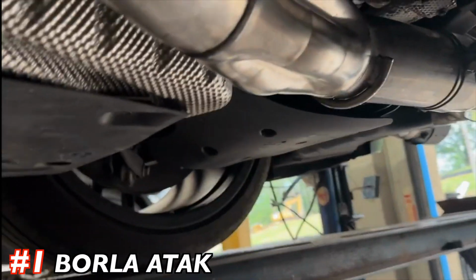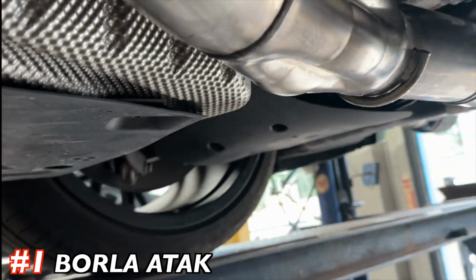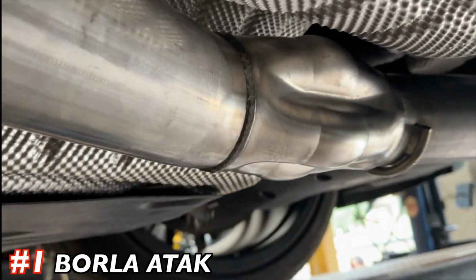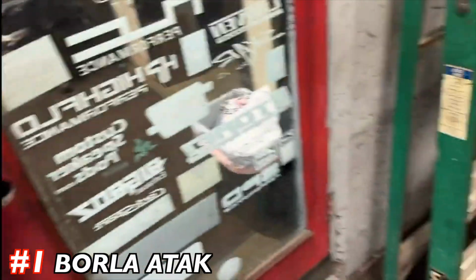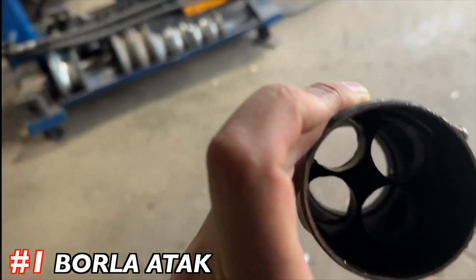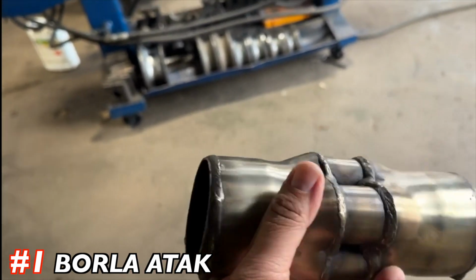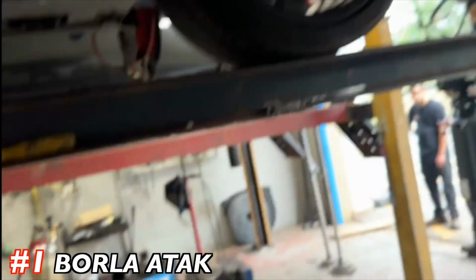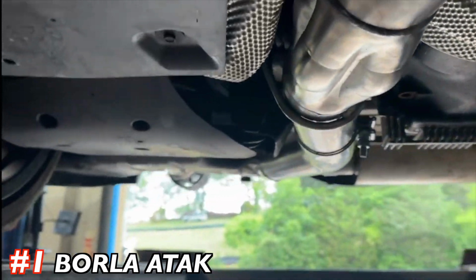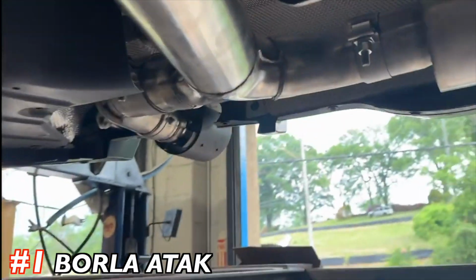Right there, there's Borla's version of the resonator. It's like a 4-pipe system. So they call this Borla's version of a resonator. Let me show you what it looks like on the inside. So this is a miniature version of it. That's what it looks like inside, guys. If you ever wondered what the Borla resonators look like, that's what they look like. A lot of design goes into these. But this one has a bigger one because it's a 3-inch in and 3-inch out. It's really cool looking. It's supposed to cut down on drone a lot. So, and then 3-inch, and then it widens out.